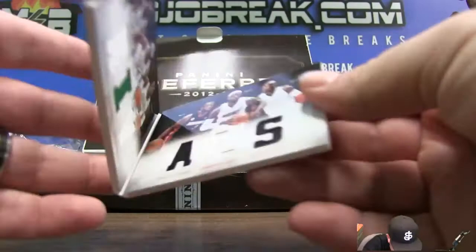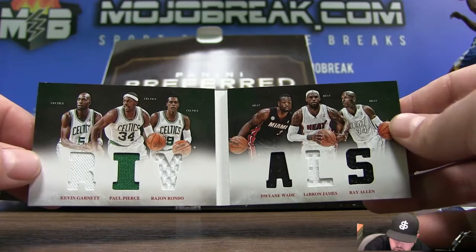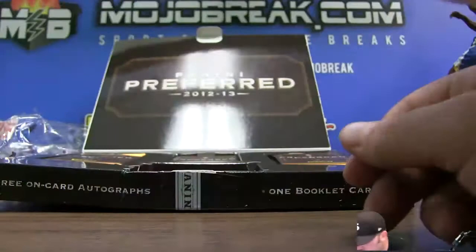And I'll go with the book first. Rivals. Celtics and Heat. Kevin Garnett, Paul Pierce, Rajon Rondo, Dwyane Wade, LeBron James, and Ray Allen. Celtics and Heat, that's going to Oren W. He has both teams. There you go. Avoids the randomizer. No random needed.